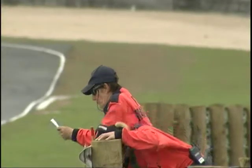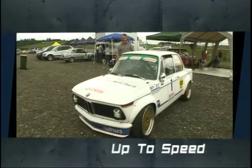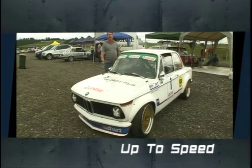Some of the fastest cars here this weekend at Hampton Downs are the Castrol BMW Open Series class. Let's have a look at their final race. Well, they say it takes all sorts. Here's another example of a BMW Open.